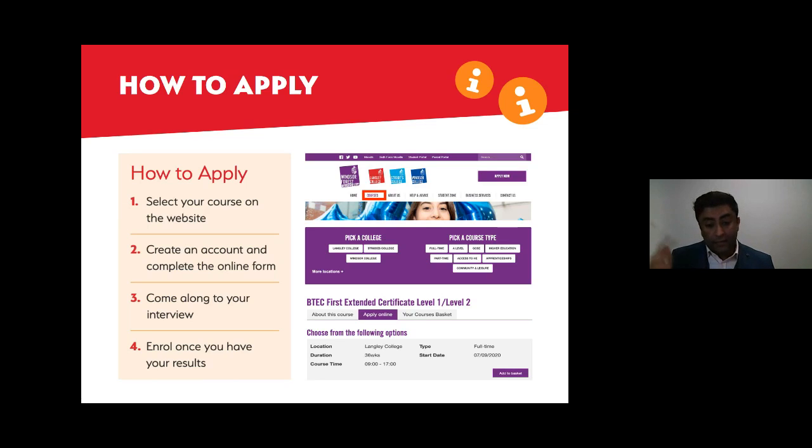Like I said before, if you've got a career in mind for the future, or you have aspirations to go on to university, tell them that. What they're going to do is make sure, first, that the course you apply for is right, and second, that the level you apply for is appropriate based on the entry requirements you've given us, and that it will get you to your end goal. If you have a particular job in mind, we want to make sure this is the right path.